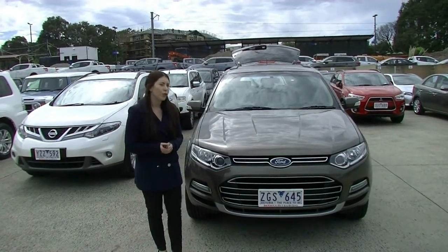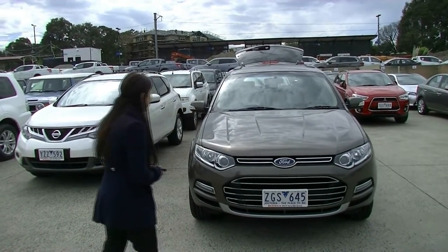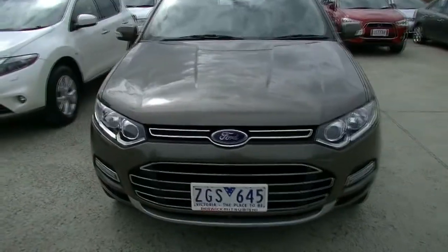Today I'm going to show you around this 2012 Ford Territory Titanium SZ. As we walk around the car, I'm going to point out all the features and the condition.